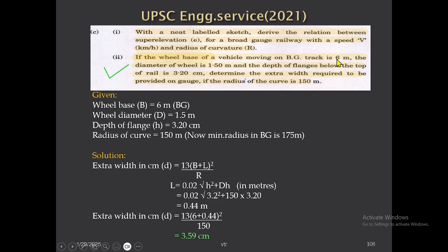Here the wheelbase is 6 meter and the wheel diameter is 1.5 meter. The depth of flanges below the top of the rail is 3.2 centimeters, that is 32 mm. Determine the extra width required to be provided on gauge if the radius of the curve is 150 meters.